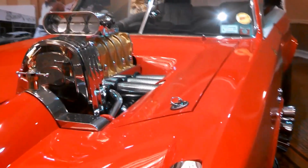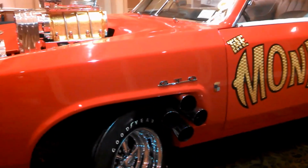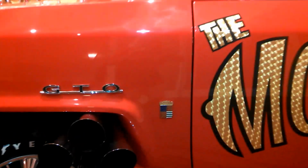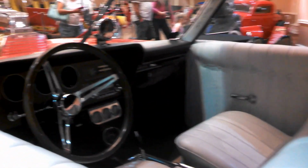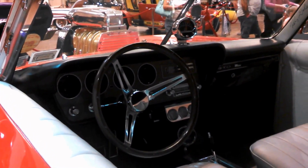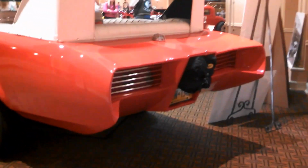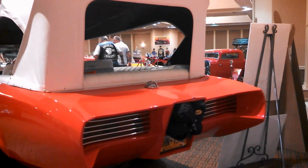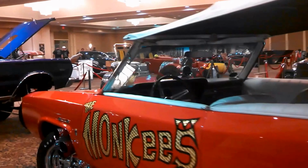European headlights, typical blower. Look at those headers. I wonder how long it takes to detail these cars. And of course the Barris crest. Again, a rare treat, you're going to see what's inside. Looks all stock GTO. Right back to the couch in the back. Let's take a walk about. Oh, that's cute. It's got the drag chute in the back. Again, the Pontiac GTO, the Monkeemobile, done by George Barris.